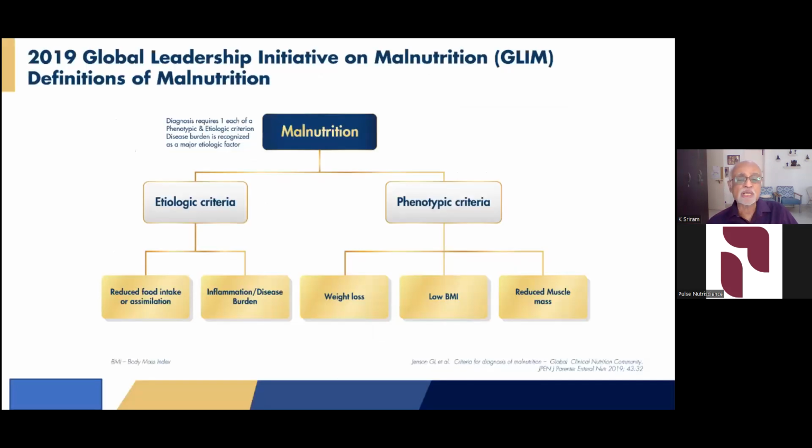And this slide shows that the GLIM criteria makes life easy because it divides the criteria into etiology and phenotypic criteria. Now, etiology is reduced food intake or assimilation, inflammation, disease burden. The phenotypic criteria are the usual ones, the weight loss, low BMI, reduced muscle mass, either by the use of ultrasound or by physical examination. But what is interesting is you need only one etiologic criterion and one phenotypic criterion, and then lo and behold, you have a diagnosis of malnutrition.